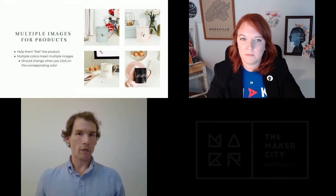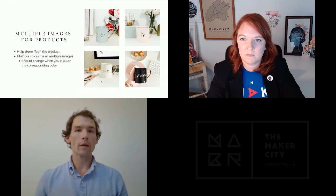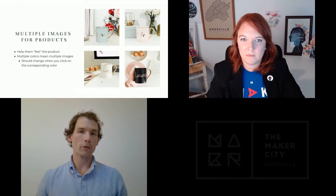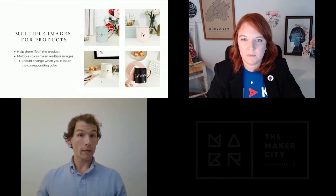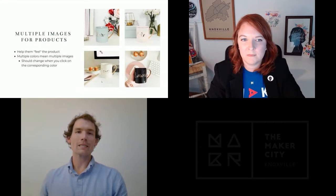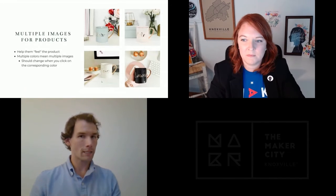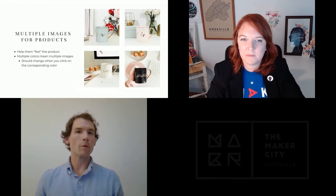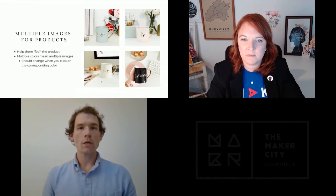So again, having those multiple images and lining those images up with the corresponding color or corresponding type, not just color, but if it's a different pattern or whatnot, make sure it lines up. Just help people understand exactly what they're going to get. Or exactly is perfect. If everybody's going to be custom, unique, one-off pieces, get close to say, hey, this is what you should expect. Understand it's not the exact same thing. They're all one-made, handmade, custom bespoke pieces, but this is a simulation. This is close to what you'll get.